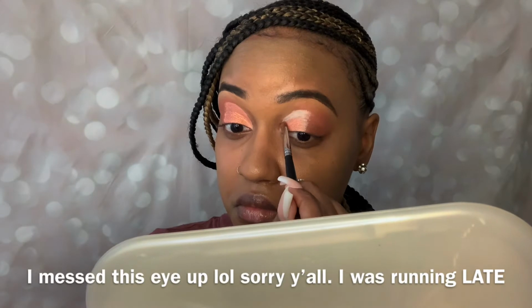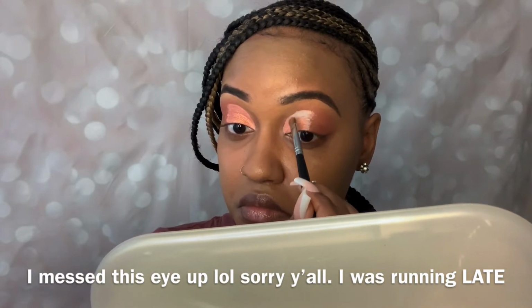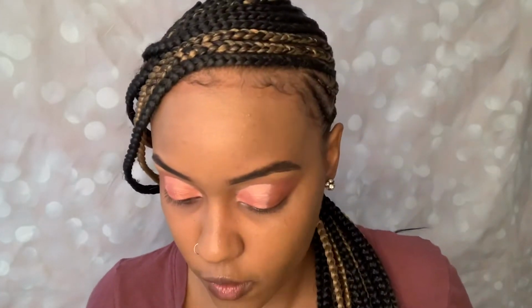Okay, the creases have been cut. Now we're gonna go in with a shimmery color. I'm gonna go in with my Juvias Place Nubian 3 Coral palette. I got my eyes on this color right here. I want a little more peach in here, so let me go through my palettes and see.